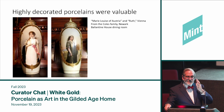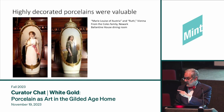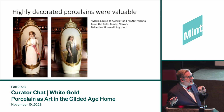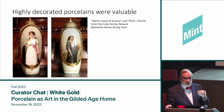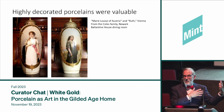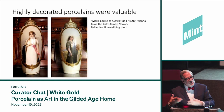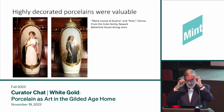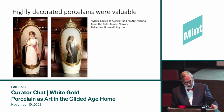This is the mindset of the Gilded Age. On the left is Marie Louise of Austria, who was Napoleon's second wife after he divorced Josephine for not giving him a son. Marie Louise gave him a son, and she got a diamond necklace, which is in the Smithsonian. And then Ruth from the Bible. And I'm thinking, okay, so we're hedging our bets here. We're going very profane and very religious. Austere Ruth, who is picking up wheat grains off the ground. So the mindset of the 19th century is very much, we love being rich, but we're really nervous about it because we go to church.